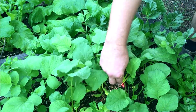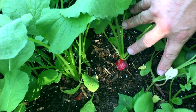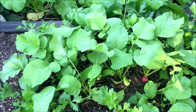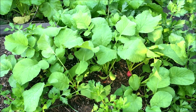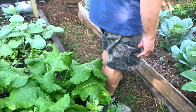Actually, we got a couple radish. This one here is just about ready to, that one's about ready to go. Another week, I would guess. And so these, like I told you, will be coming out, and then that celery will have its own place to come up without too many issues. I hope. That was my plan anyway.